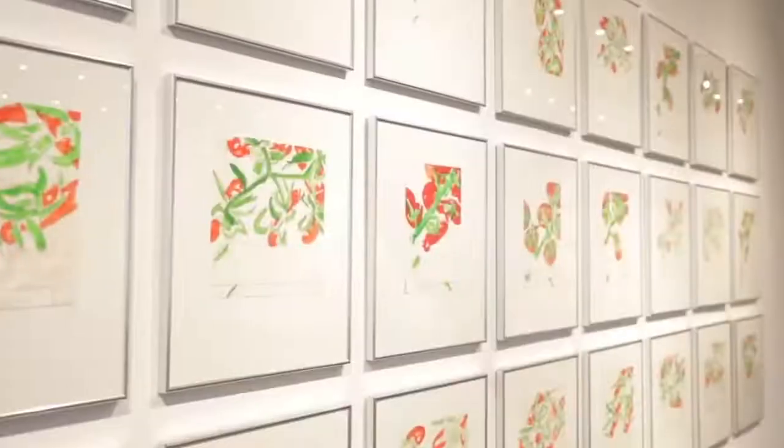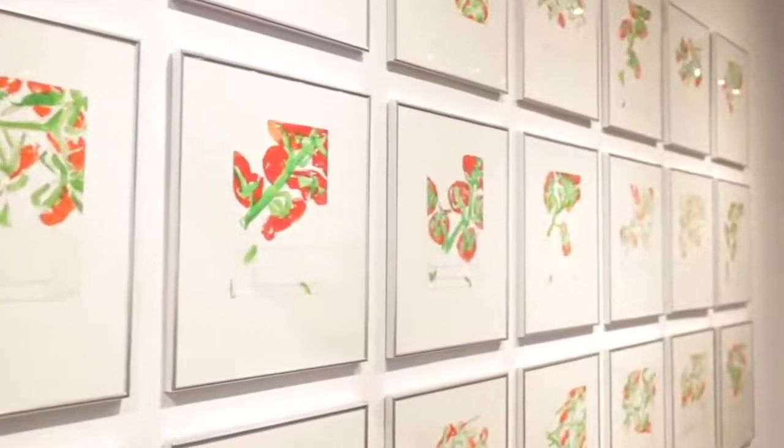This exhibition, Red and Black, features a range of Martin's works, from small, playful watercolor works on paper to magnificent large-scale paintings. Overall, this show is truly an ode to Martin's use of black and red throughout his work.